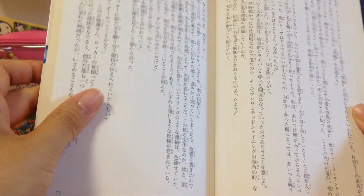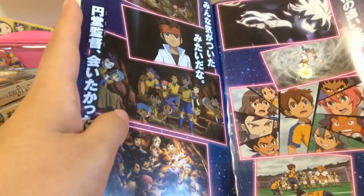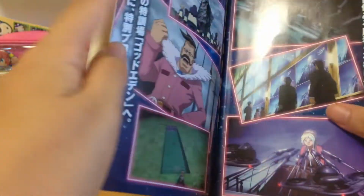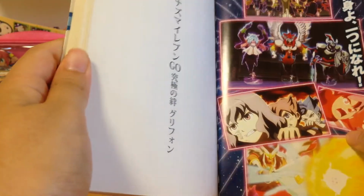And it includes information that was not available anywhere else. So it has a little bit of backstory on Tsurugi Hakuryu, and it even says, for the Inazuma Japan members, how Fubuki and Kazemaru are popular with girls because of their looks, that sort of thing. I found that pretty amusing. But yeah, like I said before, if you don't understand Japanese, I would not really recommend this one, because I feel like you won't get that much enjoyment out of it.